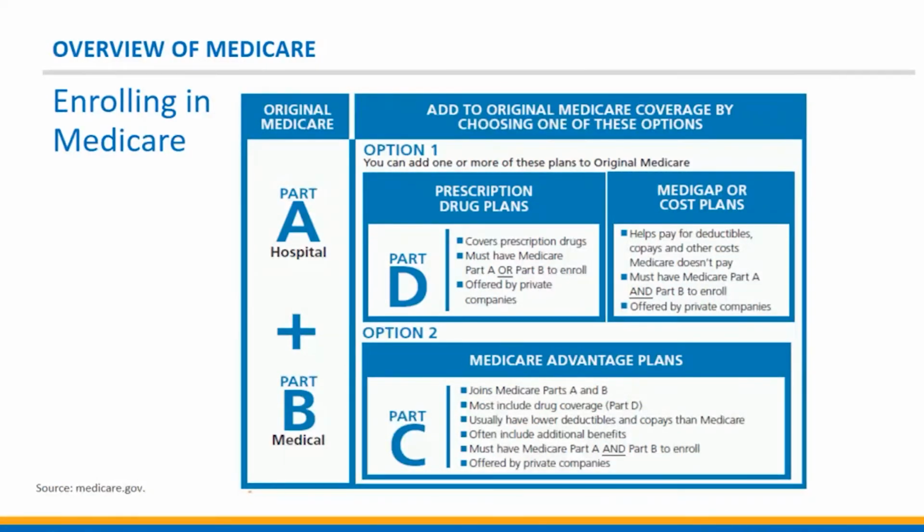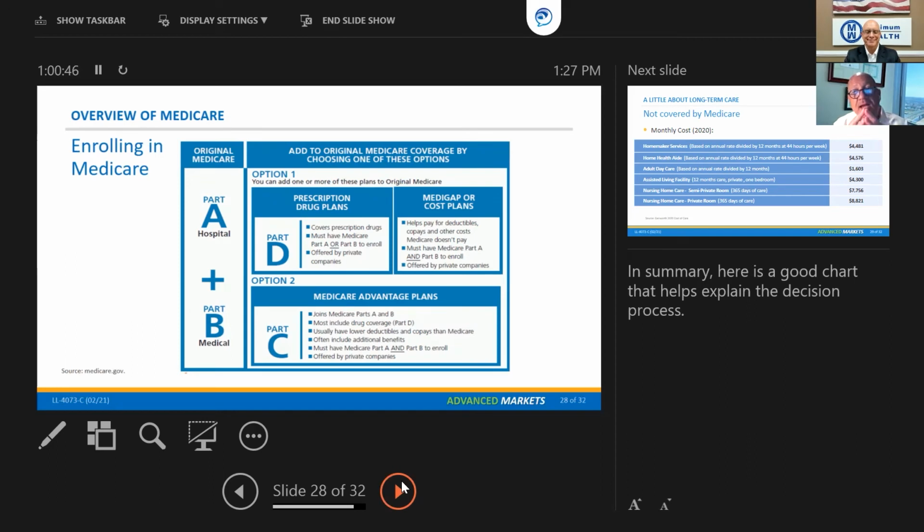But again, remember what we talked about earlier. Make sure you know where these plans, your network and your service areas are for these types of plans. I can't emphasize that enough. Last thing you want to be is out of network, and then all of a sudden you're having to pay the full cost for health care.